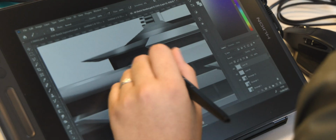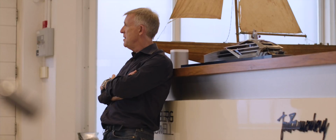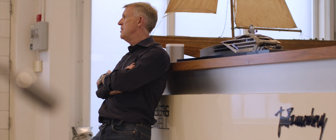Building something from scratch, or designing something from scratch, I love the reward of that. To get to complete that journey and see somebody happy with what they've got is pretty unbeatable.